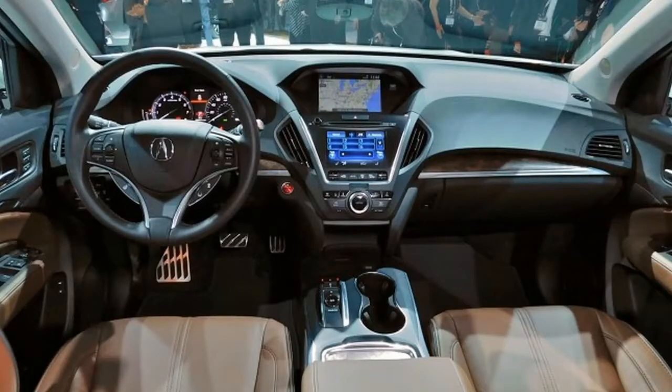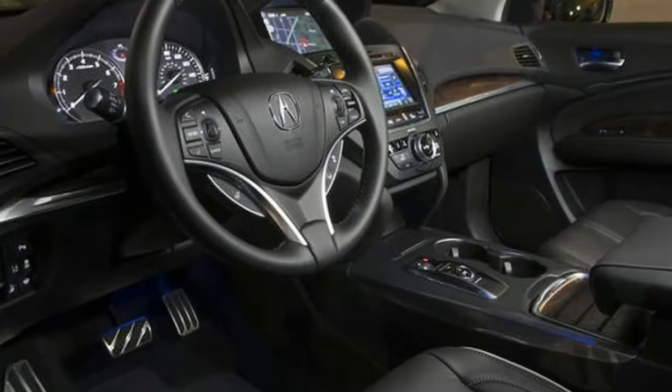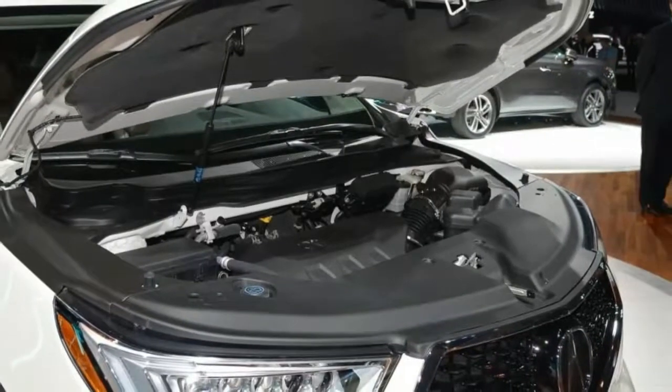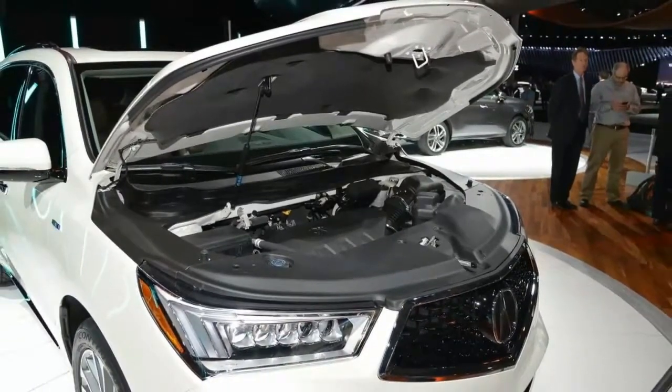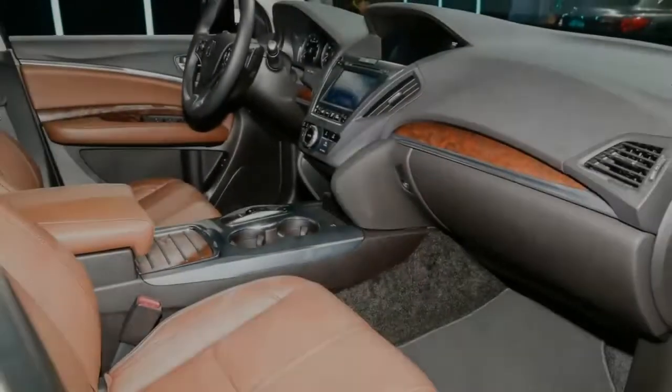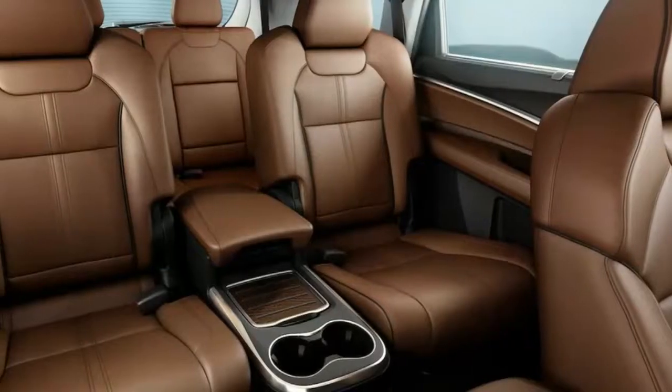Given the hybrid's boost of 8 miles per gallon in the city and 1 mile per gallon on the highway versus the standard all-wheel drive MDX at an extra cost of just $1,500, it's hard to conceive of a reason not to get the Sport Hybrid over the standard MDX, even for those who tend to do more highway driving. There are a couple of drawbacks, however.